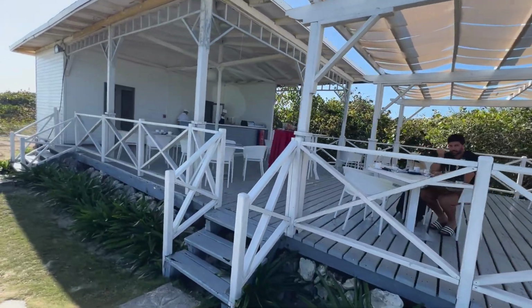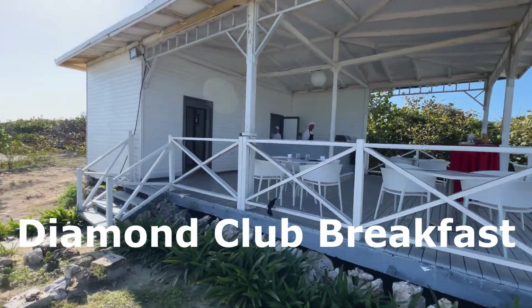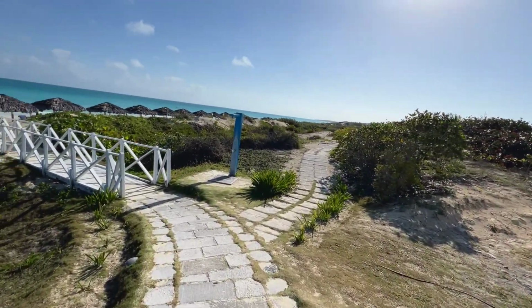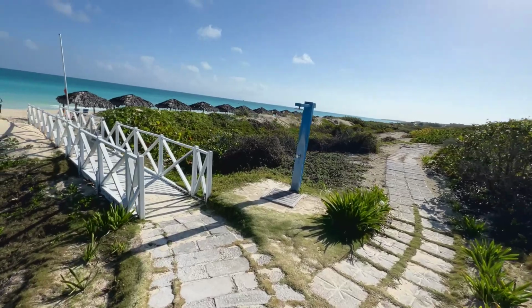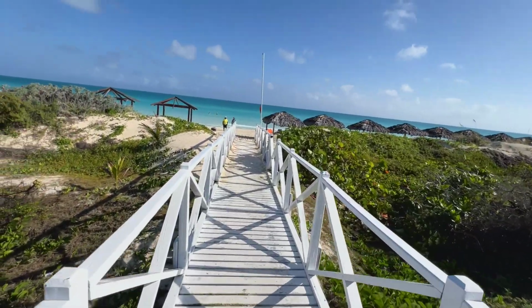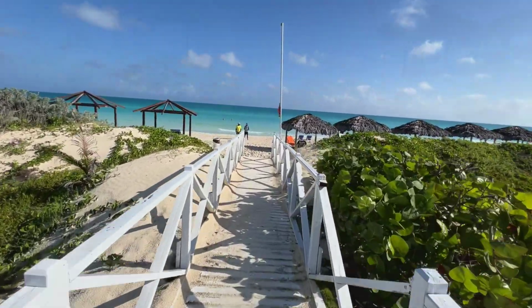So here's where you can have your breakfast in the morning with Diamond Club. And also you can get lunch there. There's quesadillas and other food, and we had lunch yesterday. It was a bit difficult because there wasn't a lot of seating, so I had to wait a bit to get my quesadilla, but they were delicious, so well worth the wait.